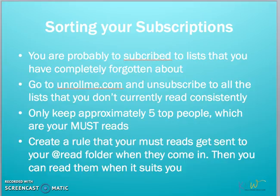Right, so sorting your subscriptions. Now I love Unroll Me. It's absolutely brilliant. So all you do is you go to unrollme.com and you unsubscribe from everything. You'll probably be on a list that you don't even know you're on, so just get off them. If you see them again and you want to sign up, then go for it, but for now get off everything and just pick 5 top people that you have to read. If you definitely always read Paul Mort's emails, keep them there. Don't get rid of him. If there's a few people that you always read, keep them.